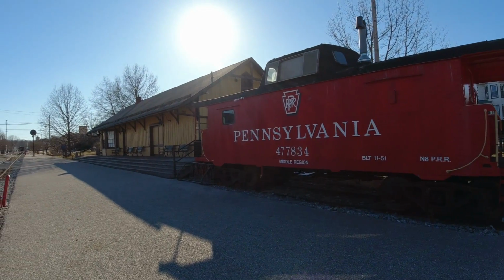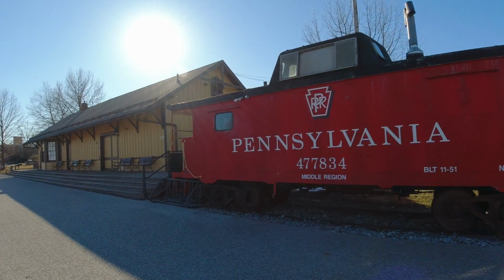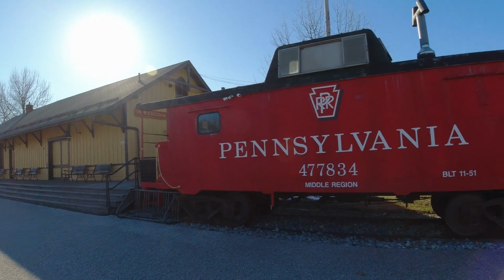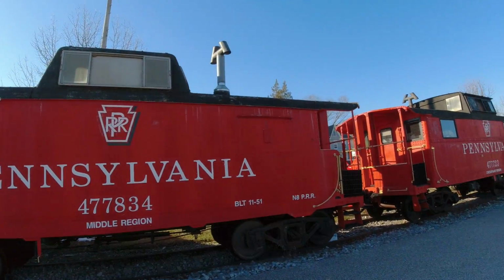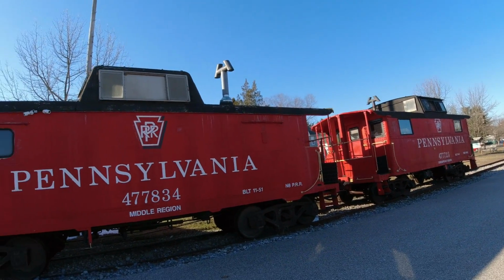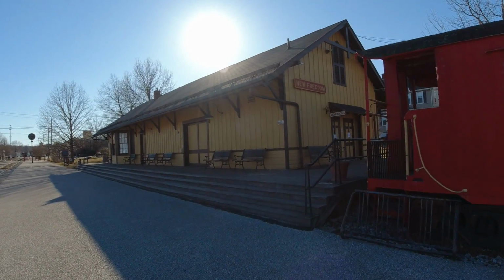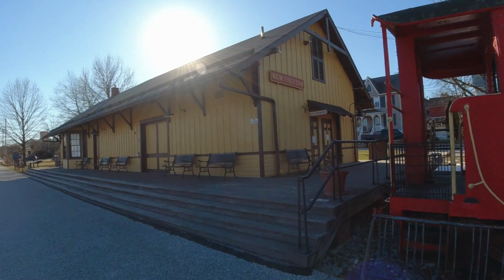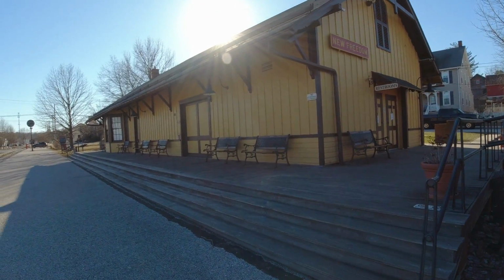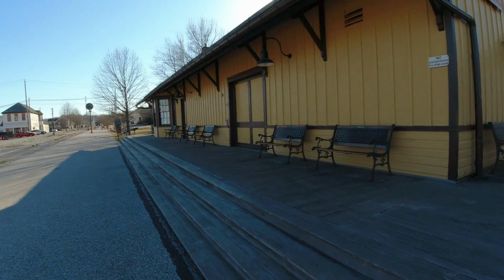So cabooses are always enjoyable to look at because you don't see them nowadays, but if you are lucky, you will spot them on an excursion or a passenger trip. But to see them here sitting by a train station is pretty nice. It looks like this is used for something, though. Maybe open in the summertime. They do have restrooms and benches out here and a nice little platform. So I could see this being a great place to come.